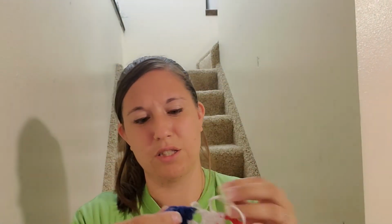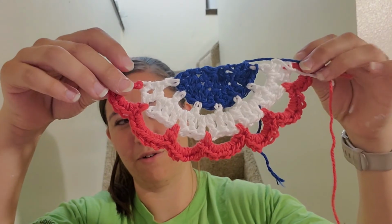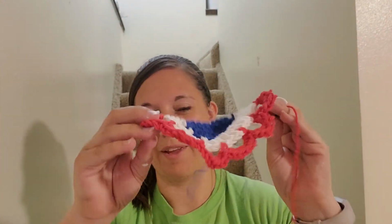I did it in a smaller hook first, I think an H hook, and then I didn't like it, and so I did it in the I hook, and I still don't know if I like it. So yeah, so that's that.